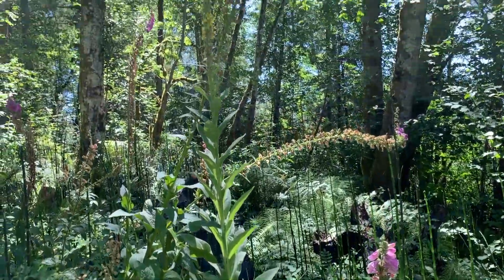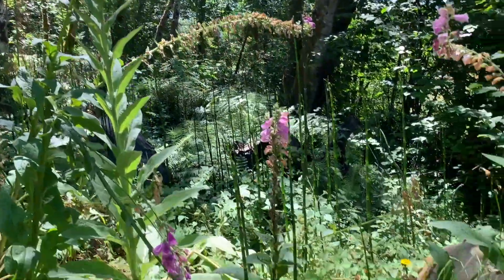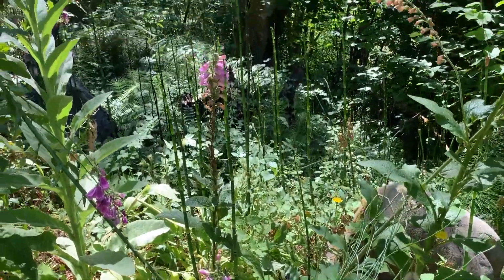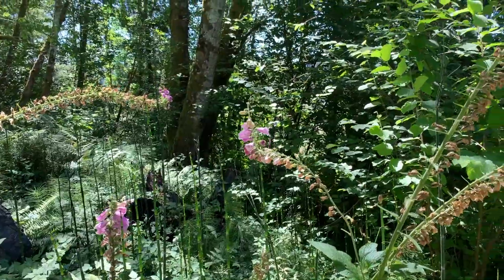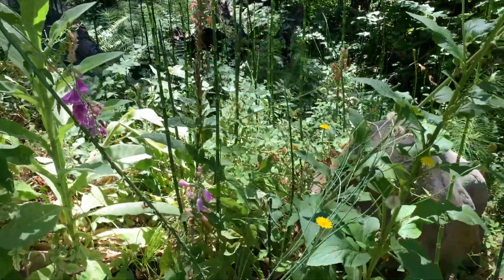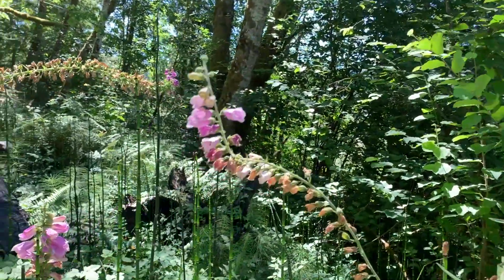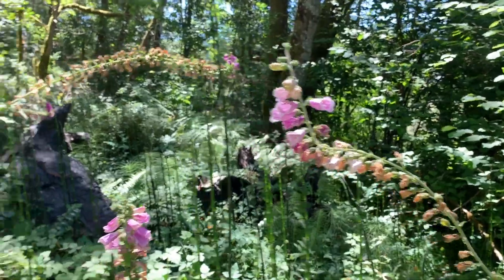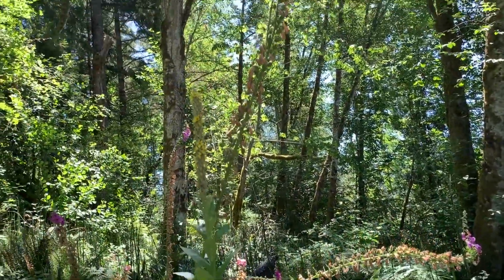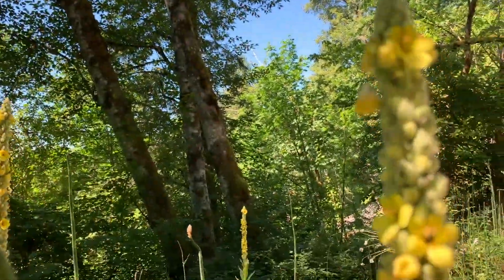You see the mullein has yellow flowers on the top. Foxgloves have a variety of different colors. It could be yellow, white, or pink, generally. Flowers up at the top too, but they are little socks or little mittens, whereas the mullein flowers are like, here's a mullein flower there, like a little daisy.